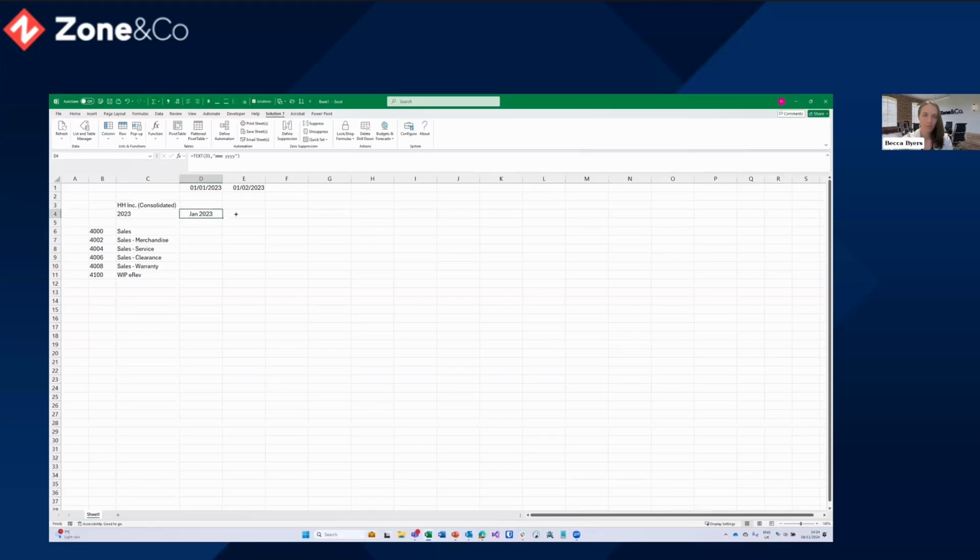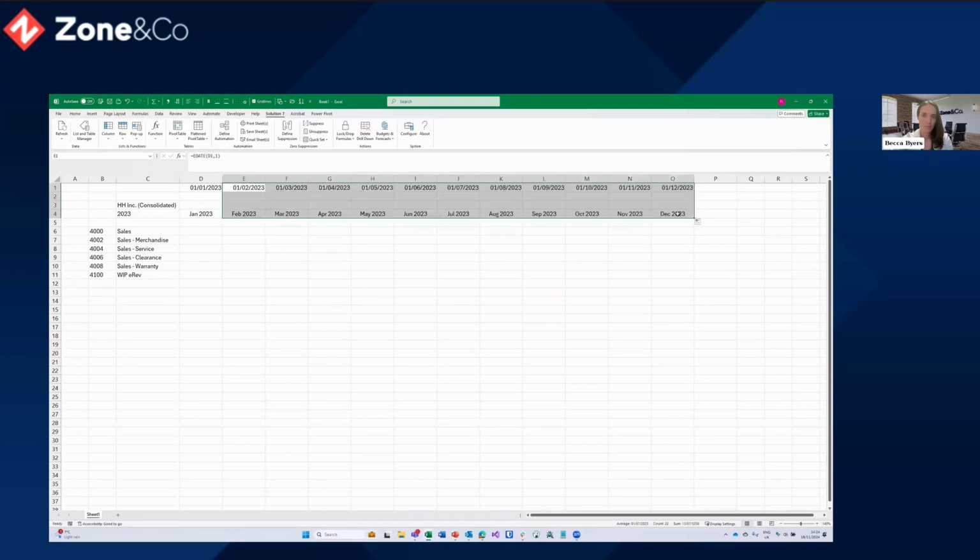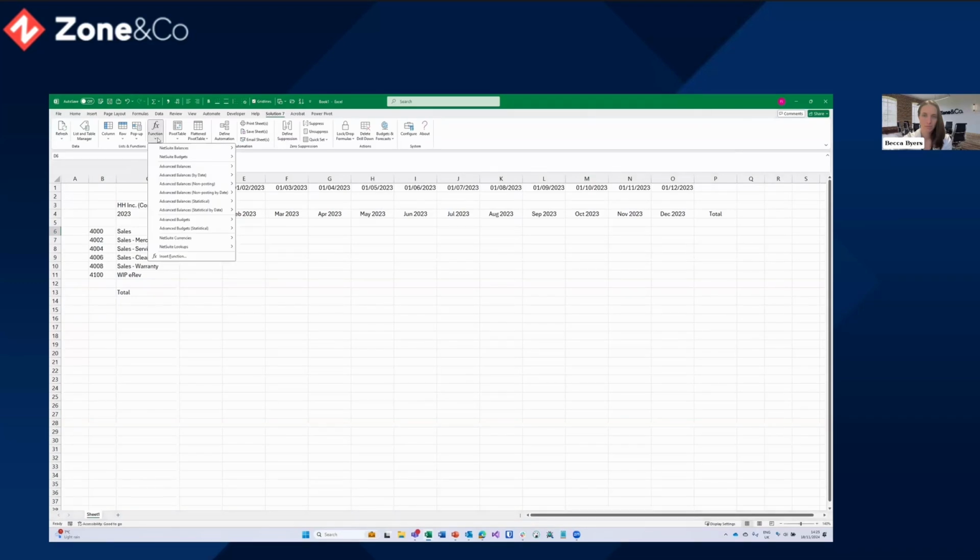Copy that across to E to give us February, and then we've got a pair of functions that we can drag right the way across to give us the full year. That builds the framework for the report, and let's drop in some totals to complete that framework, and then we move on to the second of our building blocks, functions. Think VLOOKUP. Instead of using a VLOOKUP to pull data from another sheet or another workbook, here I'm using our functions to pull balances or budgets into the report.